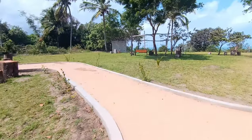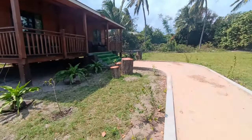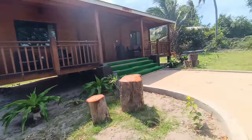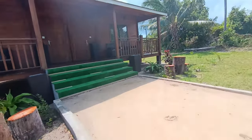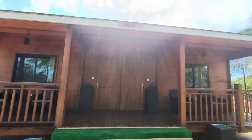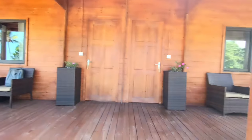And remember I told you about these rooms down there. How it is, on top, it's just like those wooden houses. Mostly they're found in America and those other countries. So this one is called the Mafia.